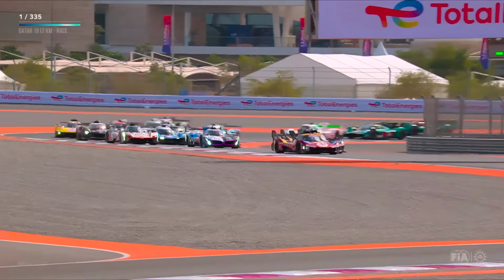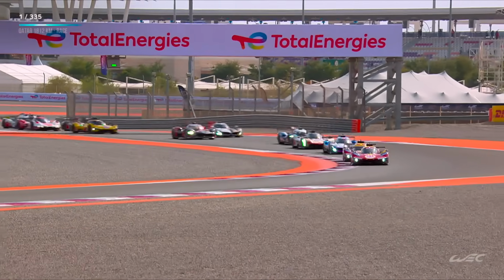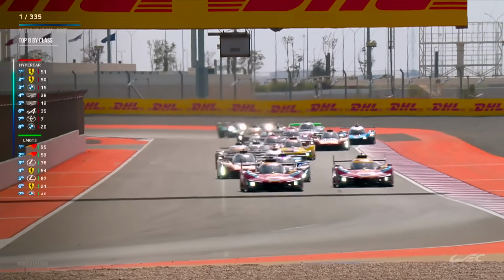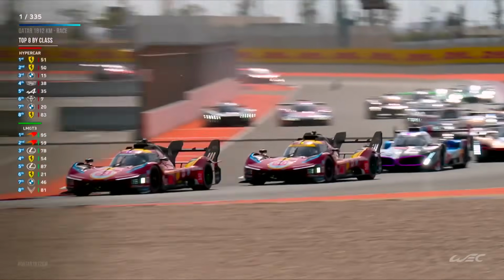of the first of the Cadillacs. Earl Bamber started 4th on the grid. Has he made it through? It looks, in fact, it's the BMW 3rd. So that is Kevin Magnussen. Good, clean start, but the Ferrari's already showing.